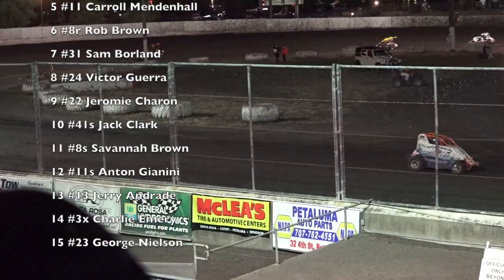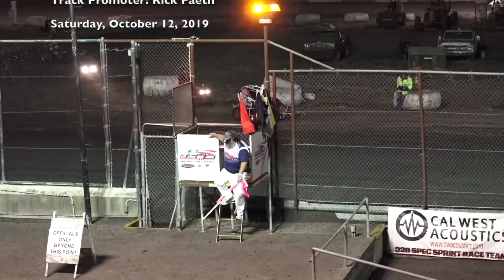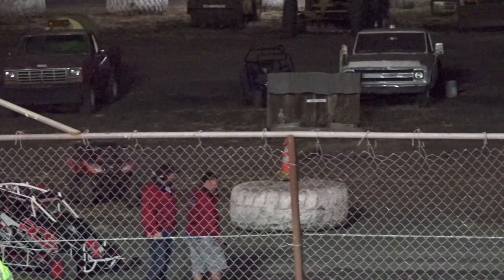Congratulations to Jim Beck, hasn't been here all year, and throws down his fastest lap of the night on the last lap and wins it. Gonna head down trackside with Rick Faeth, who's got the victorious Jim Beck.